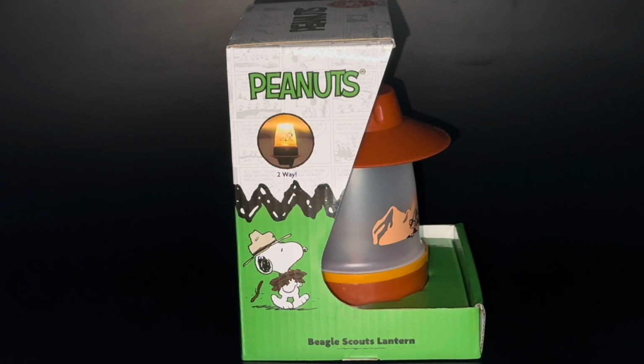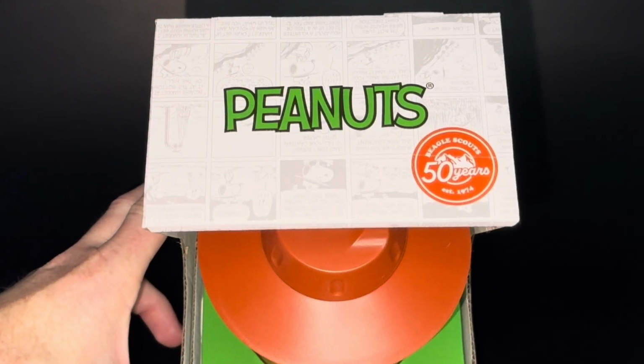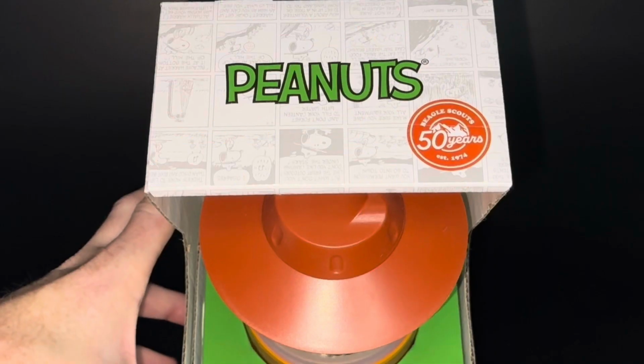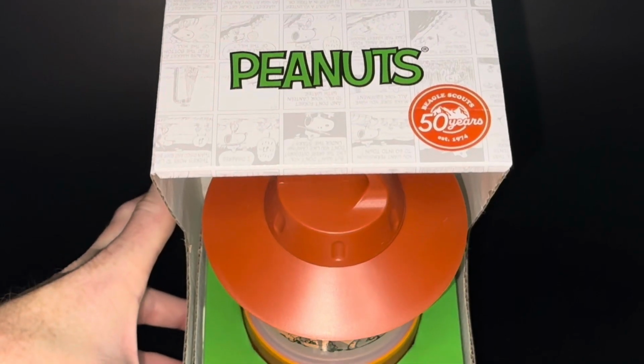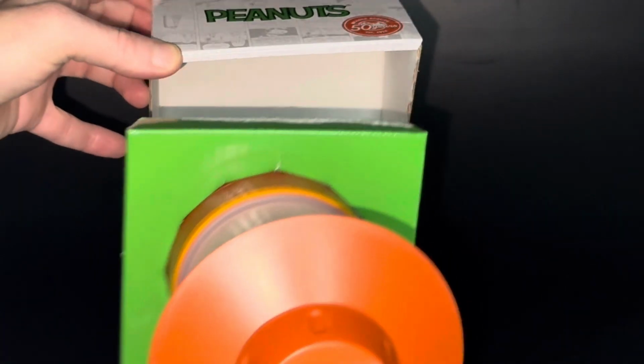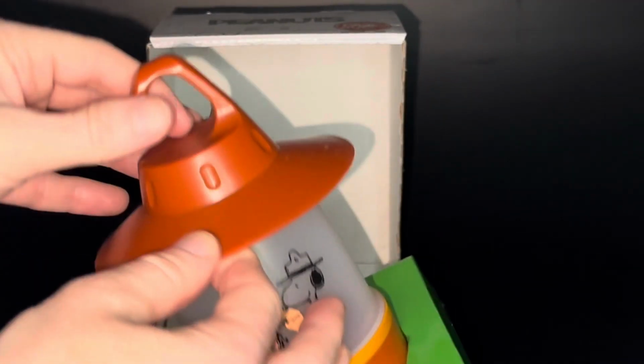Then they've got a whole line of stuff celebrating the 50 years of the Beagle Scouts. So if you're into anything else, they've got a little Igloo collab cooler, some shirts, and all kinds of neat stuff. I picked up some other items. I'll throw those in so you can see what they look like at the end of the video. But focusing on the lantern for the most part here, it just slips right out of the packaging there.